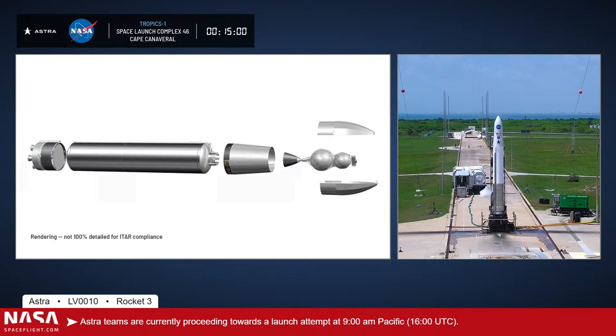And then if you look at the right-hand image, the inner stage and fairings are also white, but that is not due to the similar frosty effect of the liquid oxygen tank. Those have a thermal protection on them to protect the payload from the aerodynamic heating that is caused by the compression of air as the vehicle moves through the atmosphere. So that is Rocket 3.